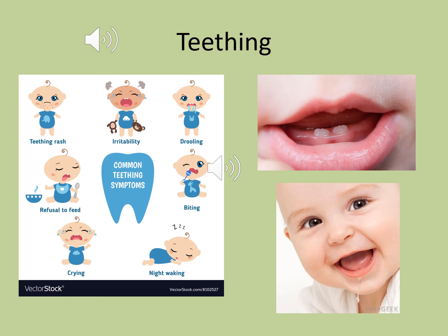Well, again, they don't start teething at 3 months. Yes, drooling is typically thought of with teething, but they're not going to start erupting those baby or deciduous teeth until 6 months of age. Usually the first ones that come in are those little central incisors, just like the picture on this slide. Those two little bottom teeth come up first. Then they'll have their upper central incisors and then their upper lateral incisors.